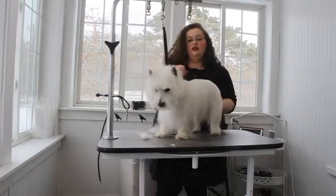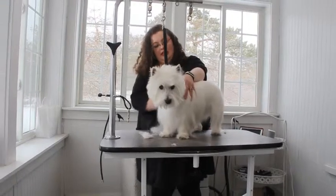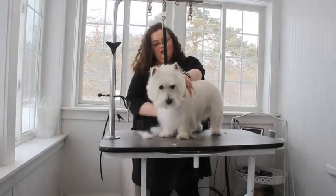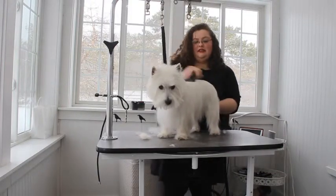Trying to card out all of this undercoat so that when I do clip her jacket, it will look really nice and not have all those clipper marks. And really keeping that texture lovely.